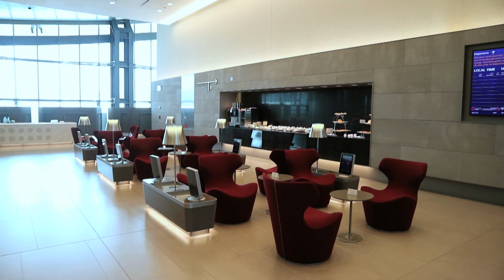And away from that main area where the water feature is, there's also quieter areas such as this one where you can actually just sit down, get away from the high ceilings, and actually, if there is some natural light, have a look out of the window as well.